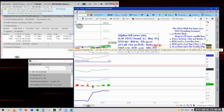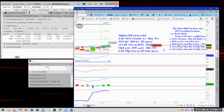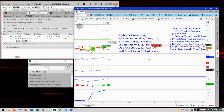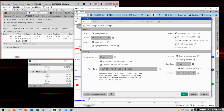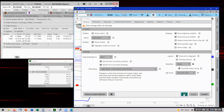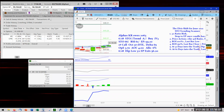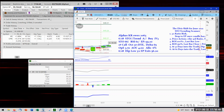And now we come here and check the bubble, and sure enough, it went through. Now remember, those of you who are very jealous of their real estate like I am, do not click this. That cancels the order. What you need to do is come up here to the gear, go to show orders, turn that off, apply, okay, and gone. The order's not gone, it's just not showing up on your chart, taking up valuable real estate. And that is it. That is done for KR.